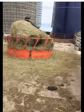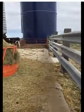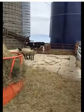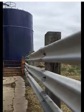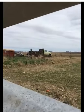What do you say when you're calling your sheep to come? I just say, "Here, sheep, I got the corn," and they like to eat corn, so they'll come running. Yeah, if you look that way, Morgan, you can probably see the woven wire fence.